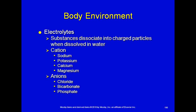Now, electrolytes are substances dissolved into charged particles when they are dissolved into water. And they include cations and anions. Cations are positively charged particles, and anions are negatively charged particles. And the primary cations in the body include sodium, potassium, calcium, and magnesium. The primary anions in the body are chloride, bicarbonate, and phosphate.